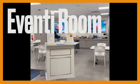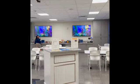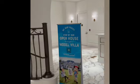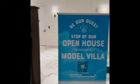This is the community hall area. Pretty cool to see. DVC resorts usually have these. I'm not going in there right now, so there's usually a list of things to do. Kids tend to be in there, so I'm not going to film in there right now. More posters. And there is a section to explore DVC rentals right here. Get your pins.